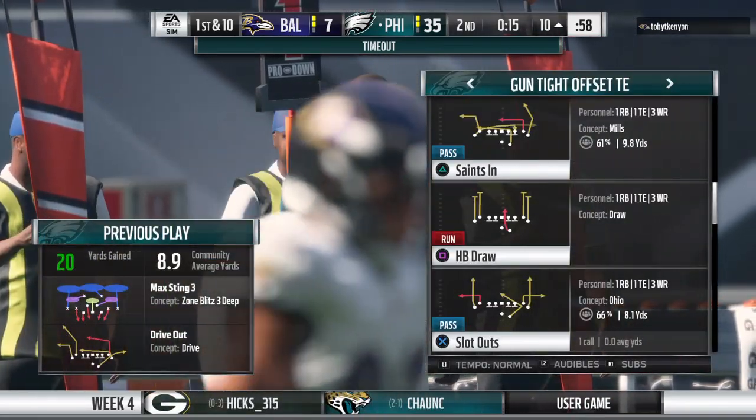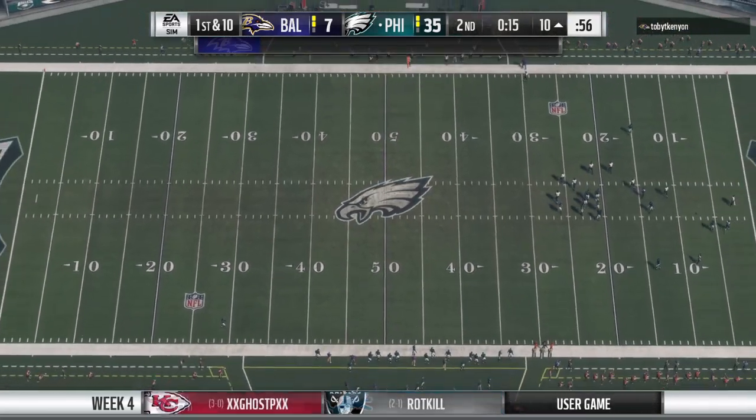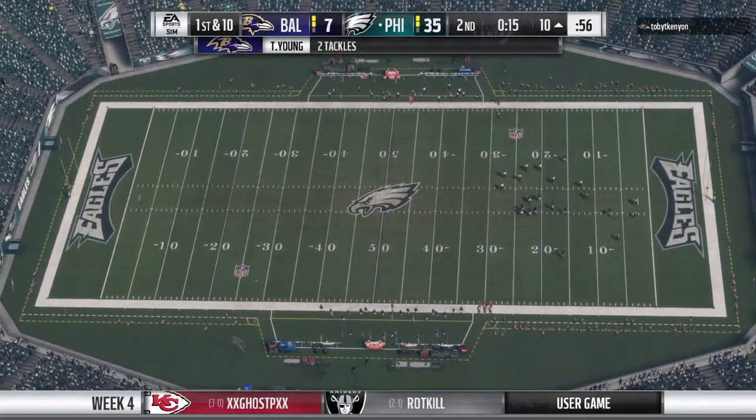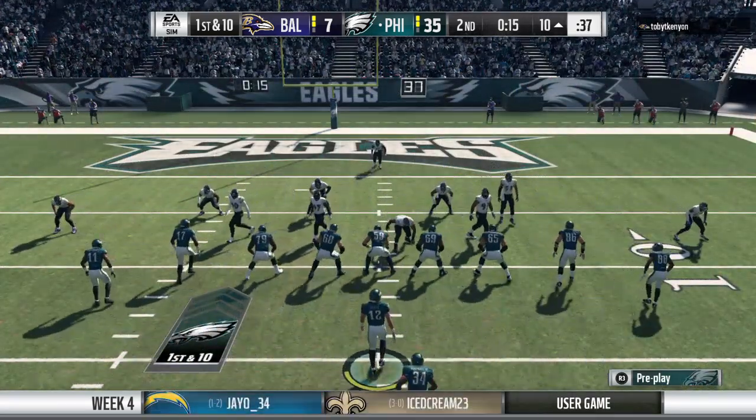And now before this first down play, we're going to get a timeout here, as it'll come with 15 seconds to play in the first half. 2 big plays in succession. Not sure this D knows what hit him, but now they got to get ready.